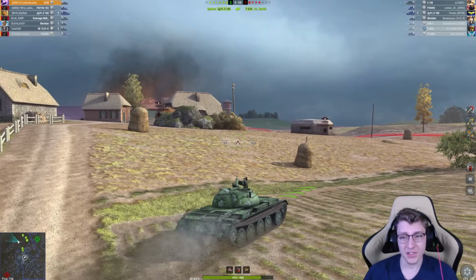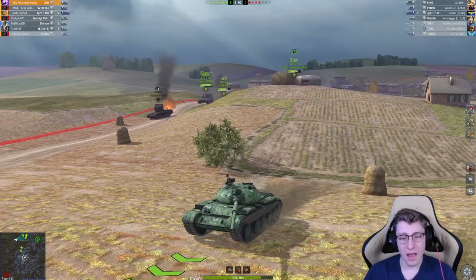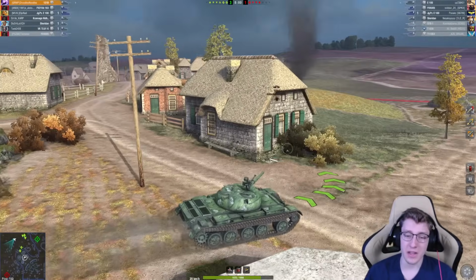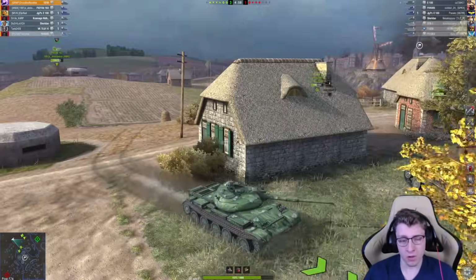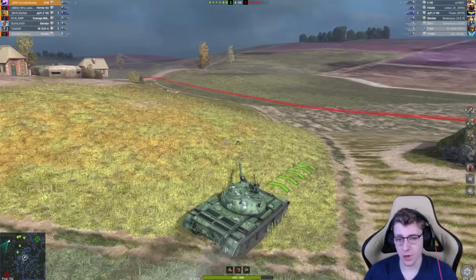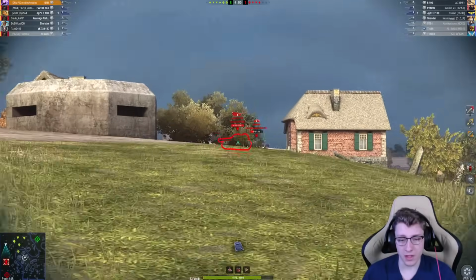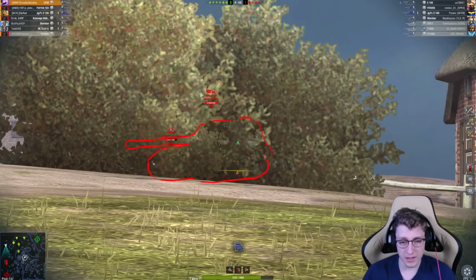But look at that. Both the 62A and STB have killed themselves by playing over aggressive and thinking they can fight a YAG and a 183. This is why I think Molendyke needs to be properly rebalanced. The TD bush is a little broken, and it allows you to basically stop anybody from doing what they want to normally. So we've spotted the YAG.